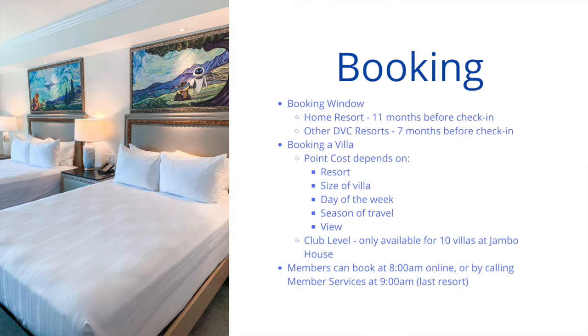The season of travel matters too. If you're going to Disney during a very busy time, like December for Christmas, or during the summer when there's usually a lot of people at Disney, those times of the year will be a little bit higher in points than other times. Like if you travel in the beginning of September when all the kids are back in school and nobody's pulling their kids out of school, you can get some really good deals that way.